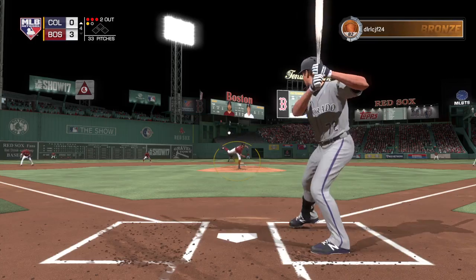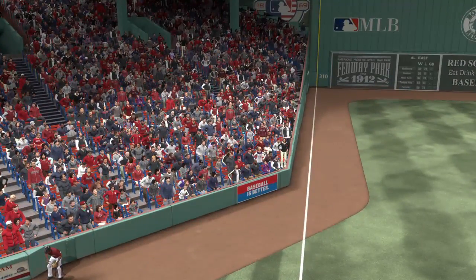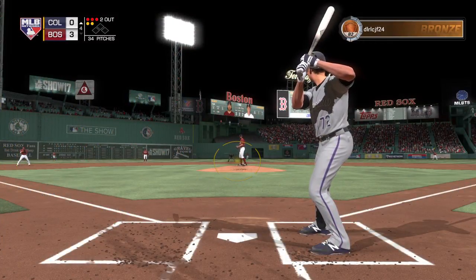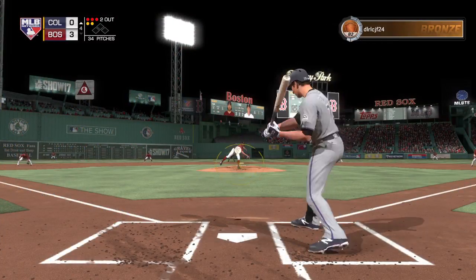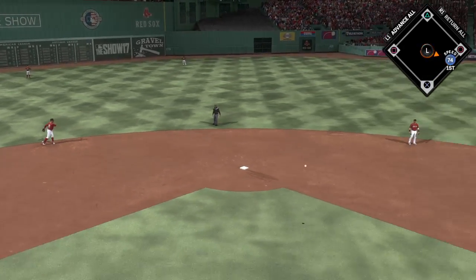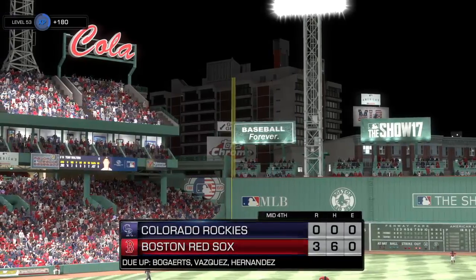Here's the delivery. Here's a high foul ball as it finds a lucky fan in the upper deck for a souvenir. Hard hit ball to short. Played on the backhand. Throw on to first gets him, and the side is retired.